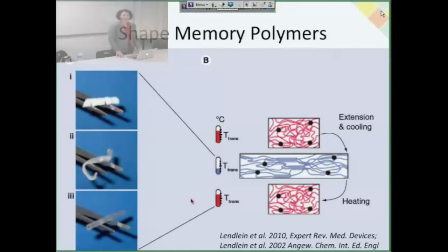But shape memory polymers are commonly based on their thermal transition temperatures. So a shape memory polymer is one that has a permanent shape. So in this picture, it's the one on the bottom that's shaped like a tube. And if you somehow stimulate it with an external signal, it will lose that shape and maybe condense or something. And then when you release that external force, it'll return to the original shape that it started as.